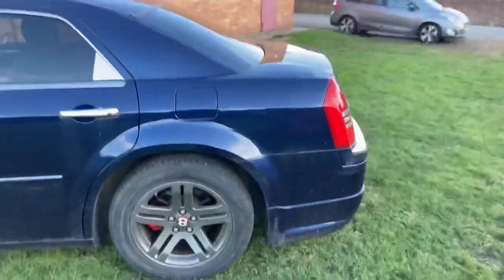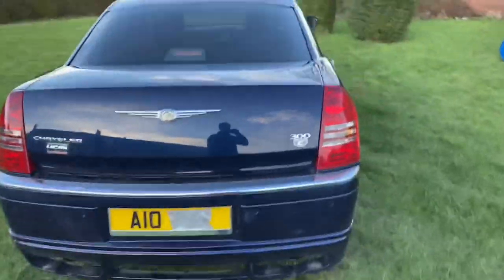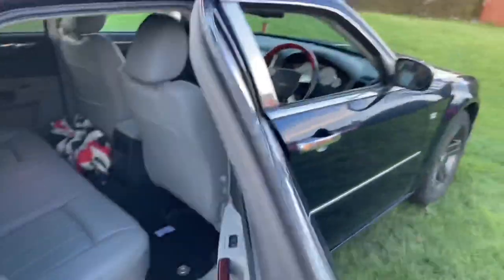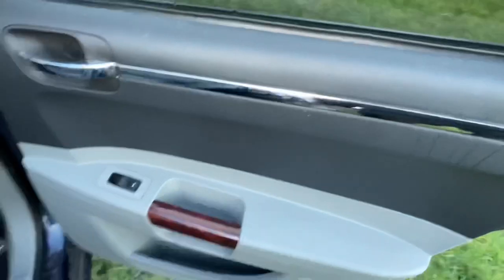I would say more chrome wheels. Actually, no, spinners. Remember those on Pimp My Ride? Spinners, or whatever they were called. But still, pretty cool car, I think. I just like different cars. Nice bit of chrome along with wood. It's not something you often see. Only the Americans do that.